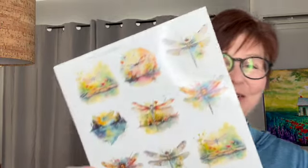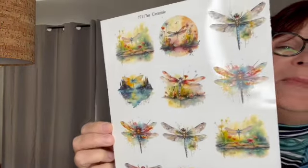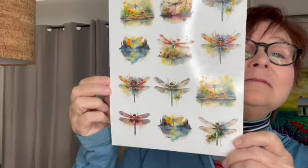I'm going to try to do a video on how I create them. We'll see how it goes. Sometimes I have big plans. They don't always turn out. So dragonflies here. Those are really cute.